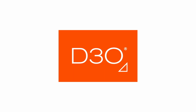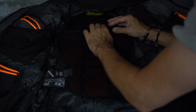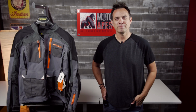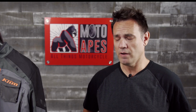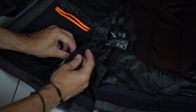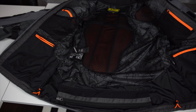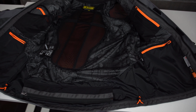Let's talk about that armor system. D30 CE Level 2 LP Pro elbow and shoulder armor pads, and a CE Level 2 back pad. Now we're talking. This is what we expect at this price point. Thank you, Klim. You can adjust the armor pads using the 3-step Velcro pocket system in each of the elbows. Very cool. The jacket also includes a zipper channel for a kidney belt, which is sadly not included. Thank you, Klim. Climatech cooling mesh for the armor pad pockets and an engineered spacer mesh back pad pocket. Say that again, engineered spacer mesh back pad pocket.